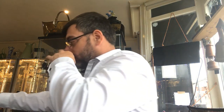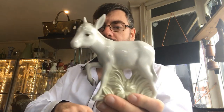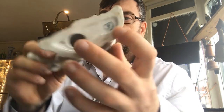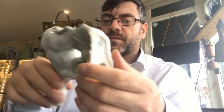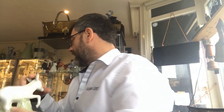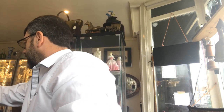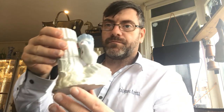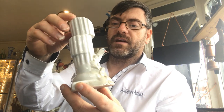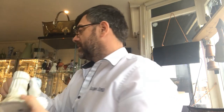Then we have two that are Spanish porcelain, but not the Neo. Valencia. Sorry guys, Valencia, there's the stamp. They are still Spanish porcelain, but they're nowhere near as collectible as the Neo and Lladro. And I had two of that factory. However, they'll still sell, you know, 10, 15 pound a piece. They'll still sell.